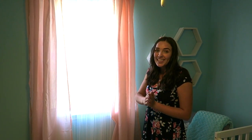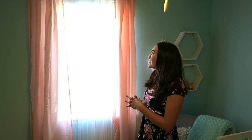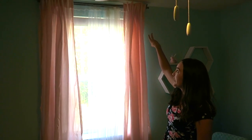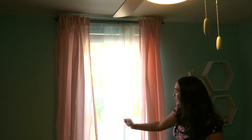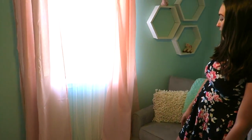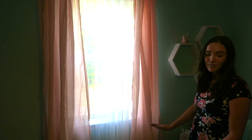So one of the most recent things we did was add curtains, and it's actually, I think, what finished her room. And so we just bought a double curtain rod from IKEA up at the top, and these lace curtains and these pink curtains, all from IKEA. And I love them. They're a little long, so you have to hem them because she likes to grab at them, but I think they finish her room.